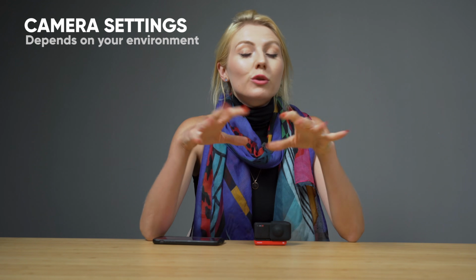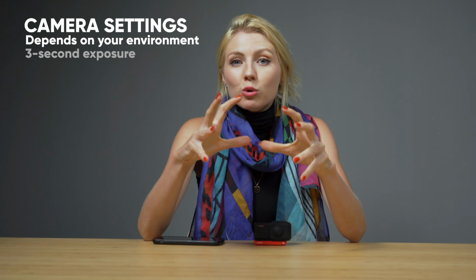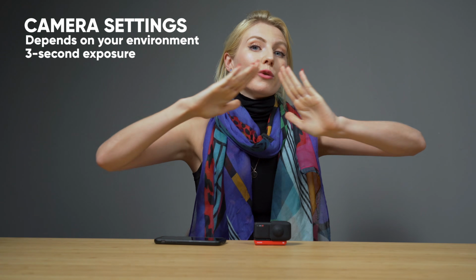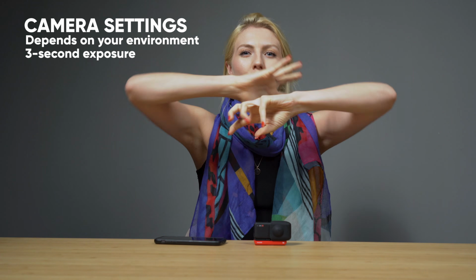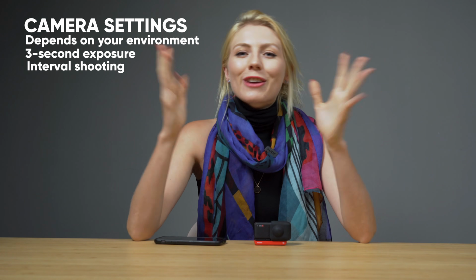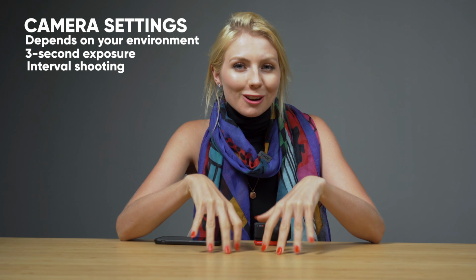So before we get to the easy mobile editing hack, I just want to clarify a few of the camera settings for this effect. It does depend on your specific shooting environment, but just a little recap for us. We had an exposure time of 3 seconds. It allows more light to enter the sensor, and it also means that movements are being captured over a longer period of time, and that's where you get this kind of stretching effect. And that's what creates the light streaks, whilst we were in interval shooting mode. So I just wanted to clarify that. If you have any other questions, just let us know down below in the comments. And now let's get to the exciting part.